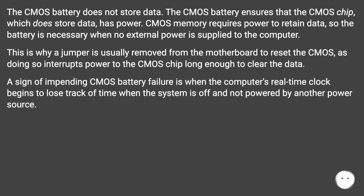The CMOS battery does not store data. The CMOS battery ensures that the CMOS chip, which does store data, has power. CMOS memory requires power to retain data, so the battery is necessary when no external power is supplied to the computer. This is why a jumper is usually removed from the motherboard to reset the CMOS, as doing so interrupts power to the CMOS chip long enough to clear the data.